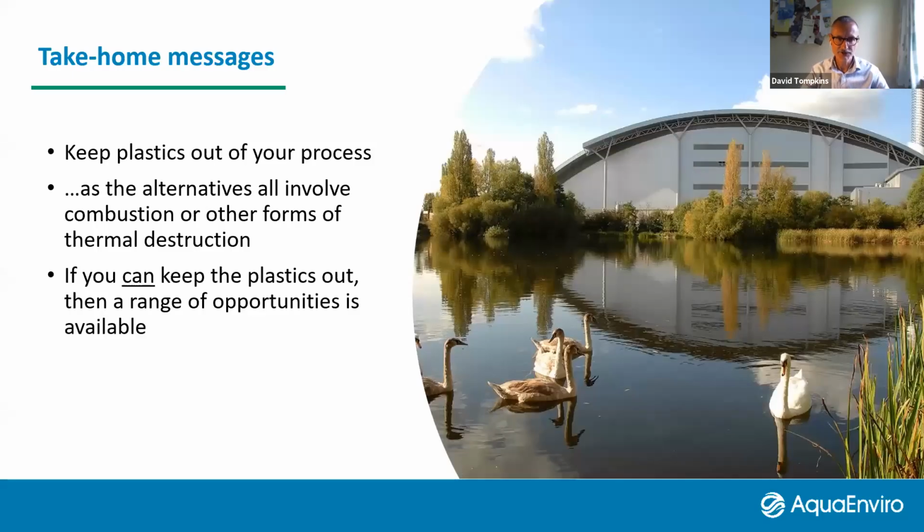Keep plastics out of your process. I've noticed some comments in the chat box around biodegradable, compostable, soluble plastics. Yeah, absolutely. If the process will remove them itself inherently, so the biology will break them down, fine. That shouldn't be an issue. But at the moment, we're not in that place.